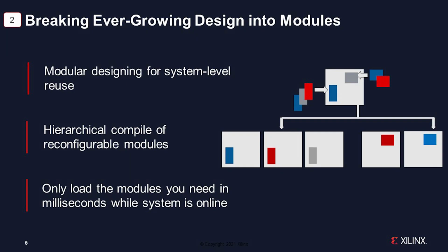Another benefit we're bringing is using something called hierarchical compilation for the modules. Because the chip's getting bigger and bigger, if you continue to design monolithically for a bigger chip, your complexity is just growing exponentially. So the key is to break that into small pieces. And we're introducing a lot of different features to enable developers to design in smaller modules from the beginning, during the IP integration all the way to implementation and the deployment. And this brings you an average of 5x compile time reduction.